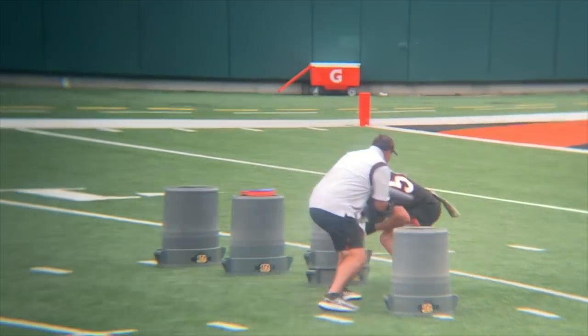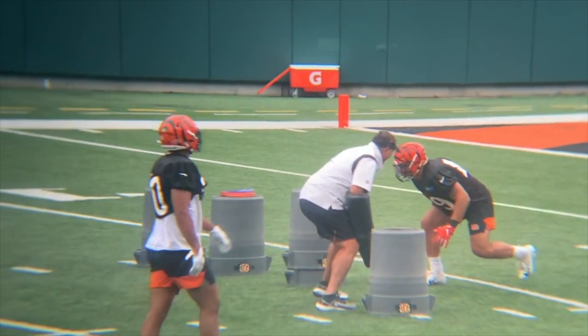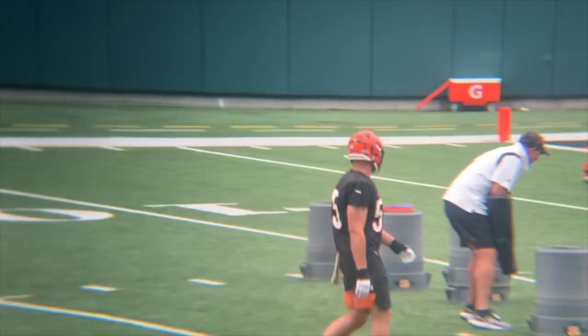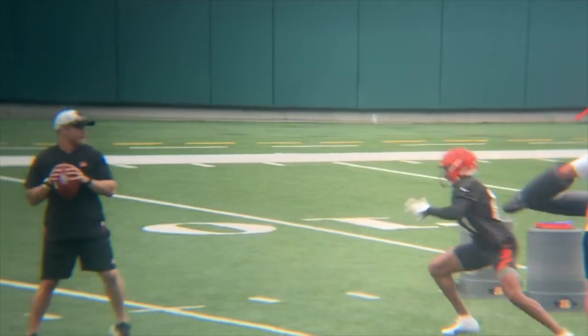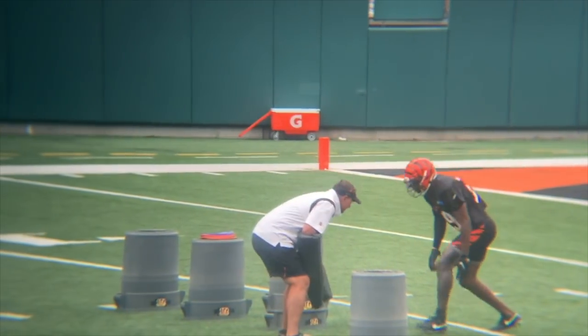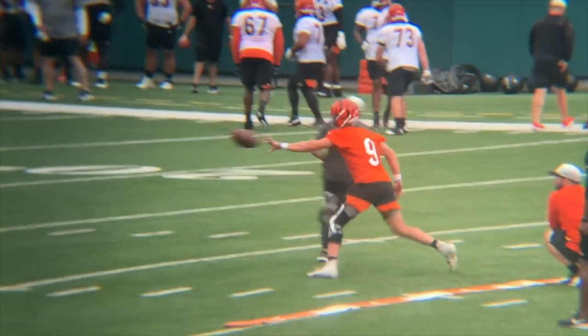As far as the defense goes, the defense has looked good throughout camp, and these cornerbacks continue to play at a really high level. Joe Burrow went 2 for 5 in the final end zone, or red zone period, and one was the pass to Tee Higgins. He also hooked up with Trayveon Williams for a touchdown. But outside of that, there wasn't much going on.